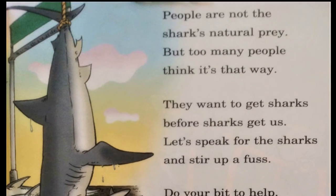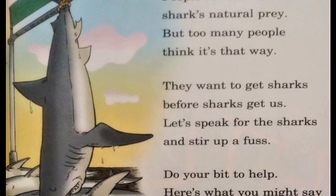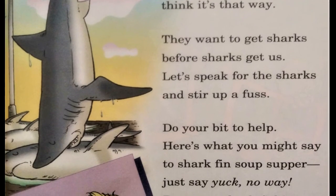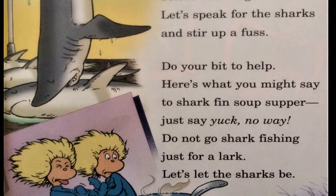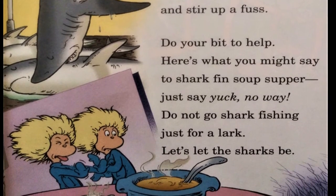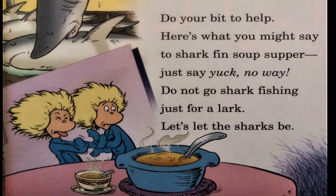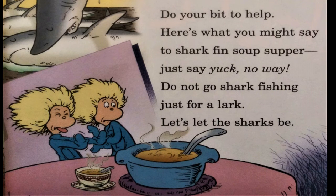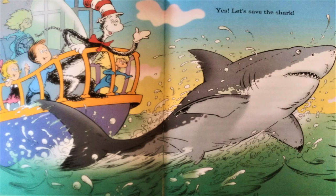People are not sharks' natural prey, but too many people think it's that way. They want to get sharks before sharks get to us. Let's speak for the sharks and stir up a fuss. Do your bit to help. Here's what you might say to shark fin supper: just say yuck. No way. Do not go shark fishing just for a lark. Let the sharks be. Yes, let's save a shark.